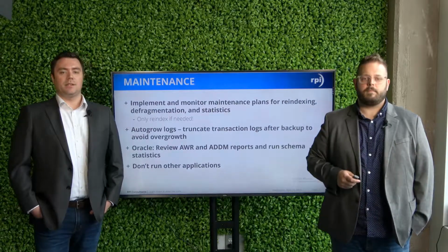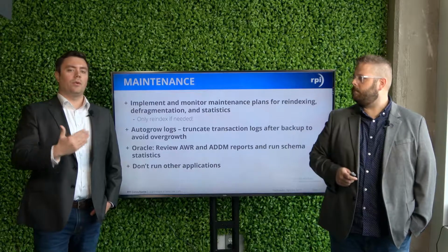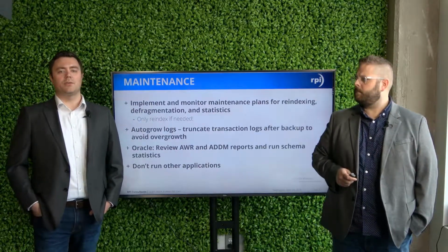Yeah, and going along with that point too, be sure that you're looking at the timing of these events. Because if we have some large process running at the same time as our normal business process throughout the day, we can run into issues. So just keep that in mind when you're scheduling those events.